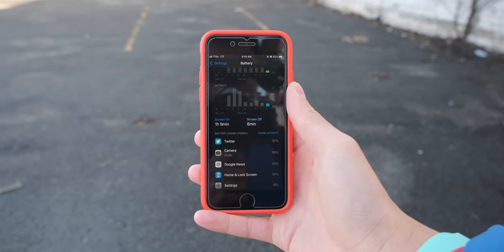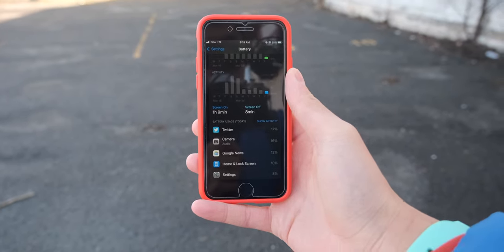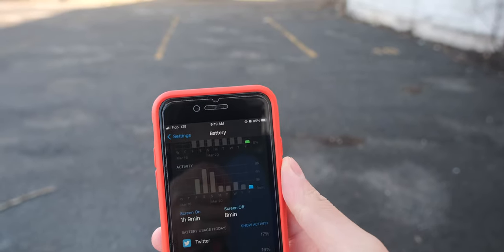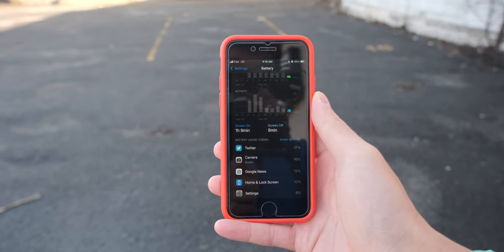Alright, just taking a quick look at our screen on time over here. It says that we've used our phone for 1 hour and 9 minutes this morning for Twitter, camera, and Google News, and we're still sitting at an impressive 85%, so not bad. But let me run to class because I'm going to be late again.